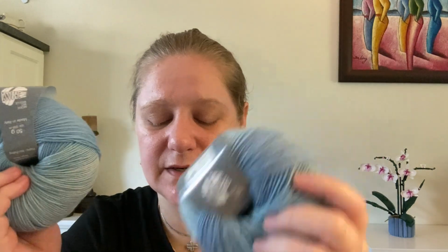I can't hold them all up in one go, or well, maybe I could, but that would be a challenge. Lana Grossa is a German yarn. It's a German quality yarn. Probably made in Italy. Yes, made in Italy. It is 100% virgin wool, non-felting wool, so it is superwash 100% virgin wool. 50 grams to a ball, so that is 1.75 ounces, to 220 meters of yarn. 220 meters is like 245 maybe yards, 240 for sure. It is a merino superwash wool, and it's really soft. This is shirt friendly, scarf friendly, everything friendly.